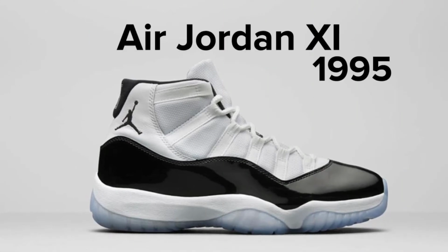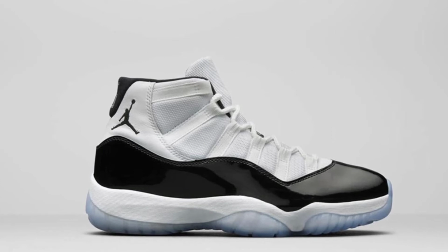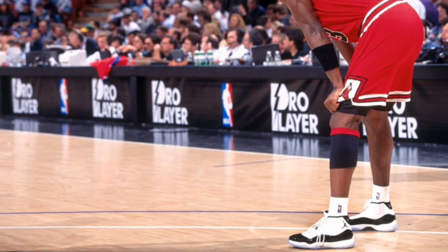Air Jordan 11s hit stores in 1995. The patent leather black and white looked good with any team's colors. You didn't necessarily need the black and red of the Chicago Bulls to pull them off.